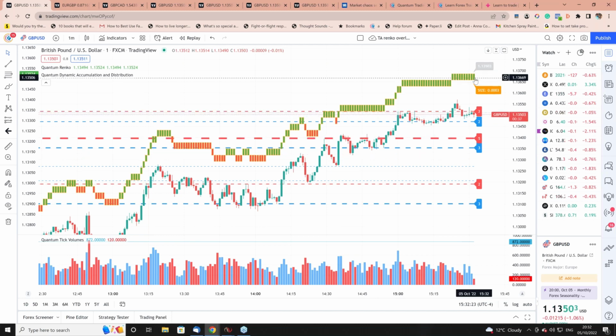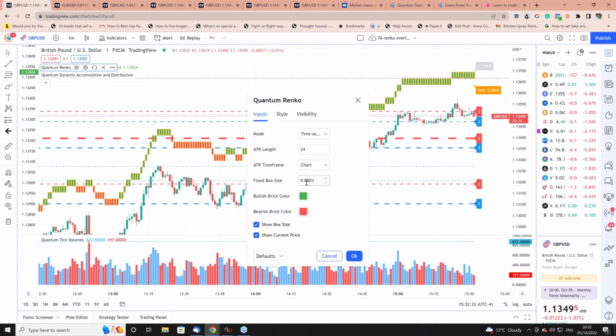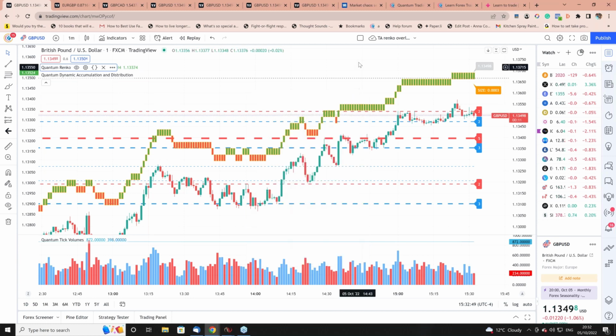You get these very solid bricks building. You can adjust them to any size you like. I've got this set to 3 pips. Just click on that and go into settings. That's where I've set it in there. And these are the two modes you've got. You've got the time accurate Renko, or you can set it on the standard, and it's both done through there. And obviously you can also set this to an ATR size where it'll do it automatically for you. But I like to actually select the brick size itself. But it just gives you this fantastic visual representation of a Renko, but a Renko with a difference.